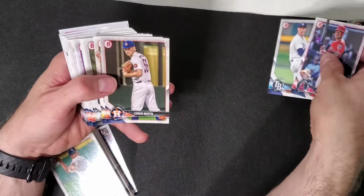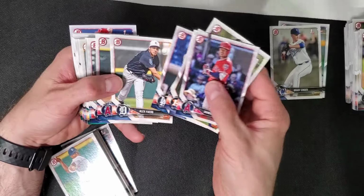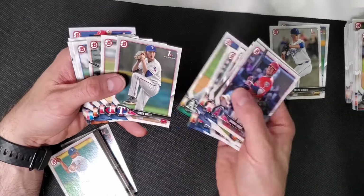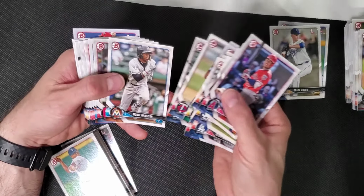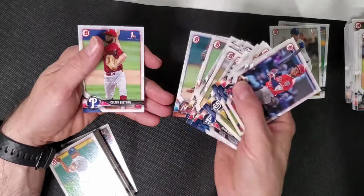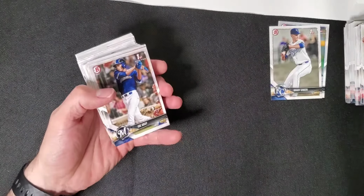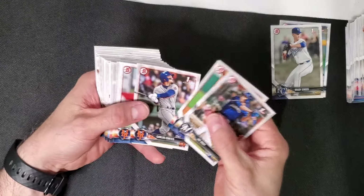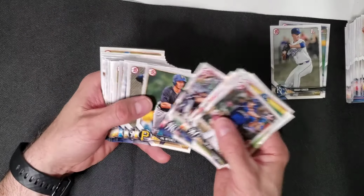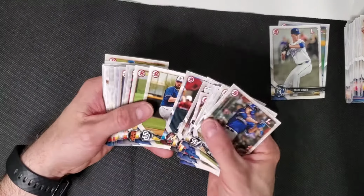There's a McClanahan first. That could be a good card. Brady Singer first. I'm sure there's Libertor potential in this. There's a Kirilov. Right. Continuing on, we have another Joe Gray. Ryan Weathers, another Mountcastle there, Josh Breaux. Yeah, I think there's a lot of potential in here.